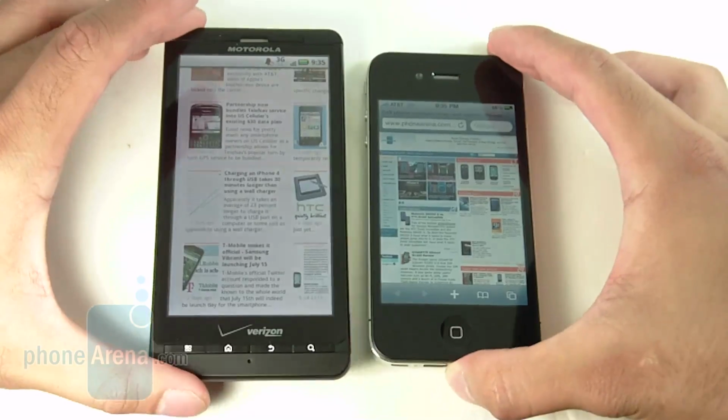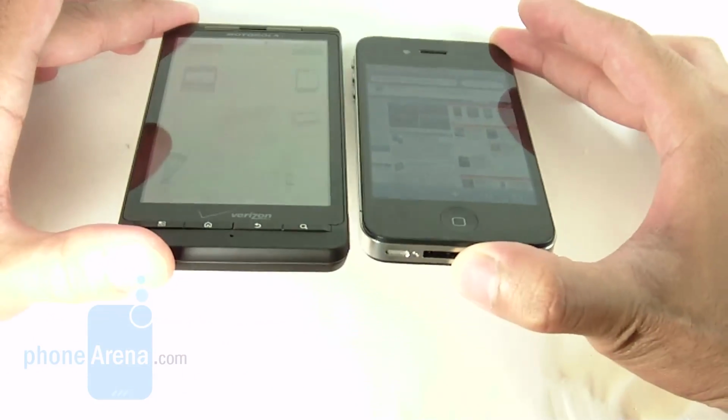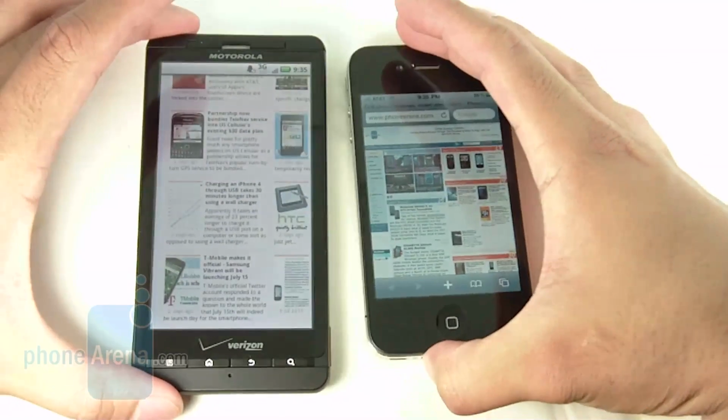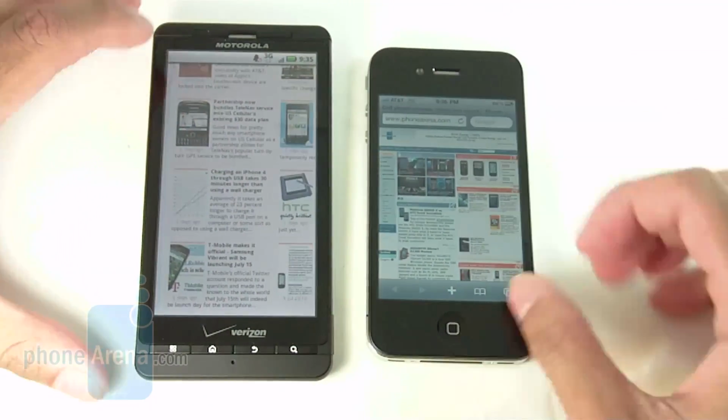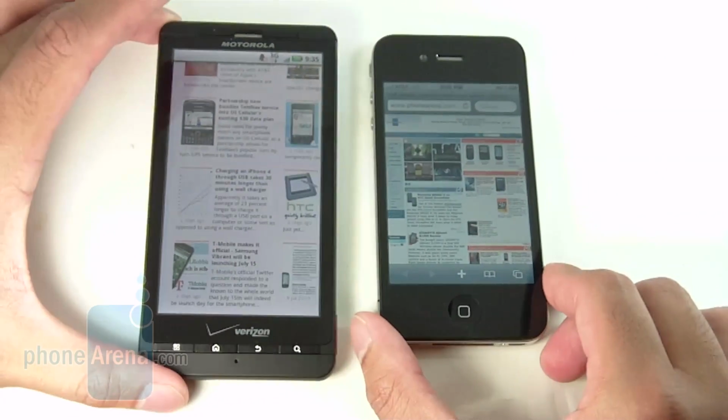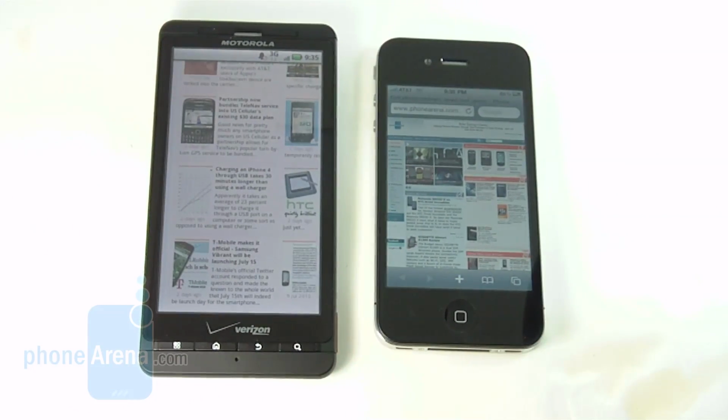Both handsets are phenomenal when used outdoors. Both also have great viewing angles, so you won't have any issues viewing them outside. But again, it's a matter of your taste whether you like something that's a little bit larger or just slightly more detailed. But both handsets are fantastic in their own regard.